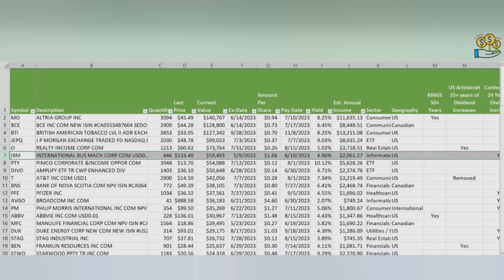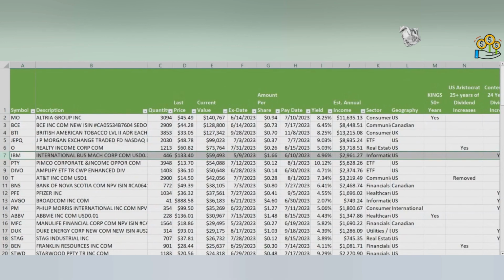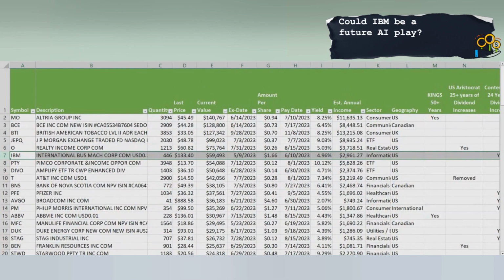All right, my next position is IBM. I've got 446 shares, or $59,000 worth, and that kicks off almost $3,000. And IBM is a dividend contender with between 10 and 24 years of dividend increases. Now, IBM has been a little bit of a dog for a while, but it's something that I purchased actually pretty recently, and I believe I'm watching a little bit of a turnaround. So I know they haven't materially increased their dividend lately, but it's a hold for me.